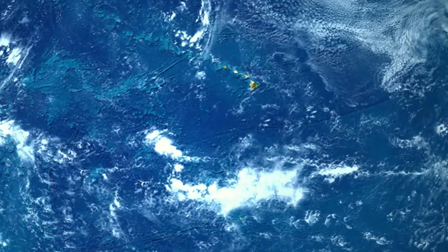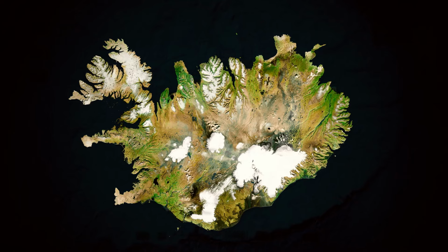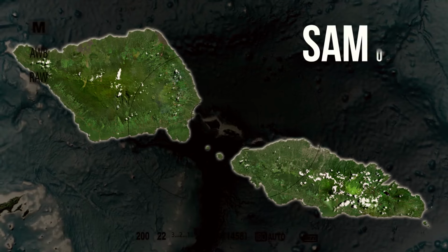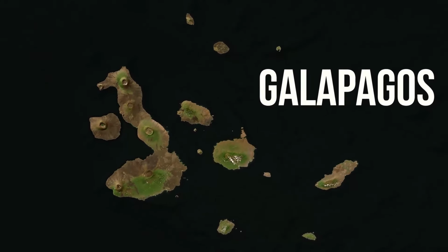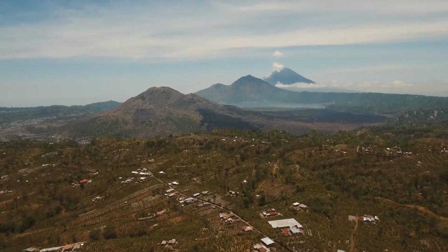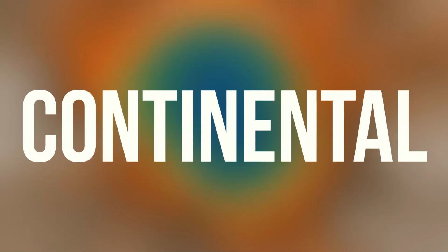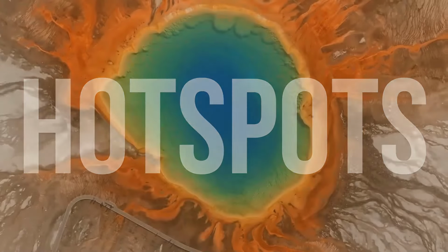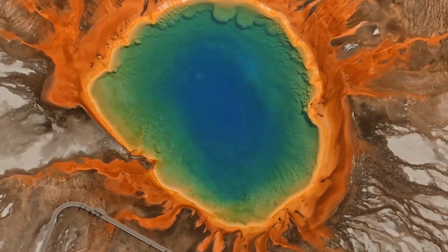Now, look at the world's ocean basins. Yes, they're literally dotted with islands that sit on top of hotspots, like Hawaii, Iceland, Samoa, the Galapagos. Those are probably the most famous examples. But don't think that continents can't host hotspots. They can, but those are far less common. One of the most famous continental hotspots is, I bet you know it. Yep, the one beneath the Yellowstone caldera.